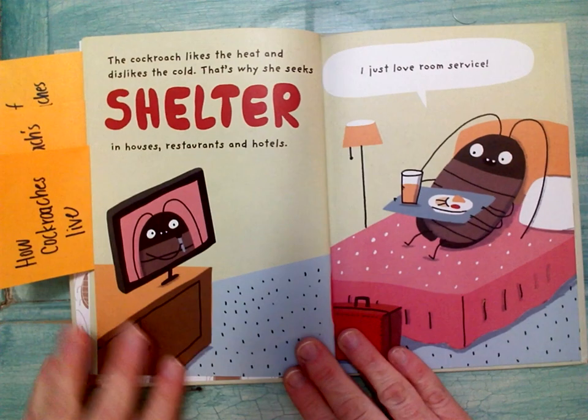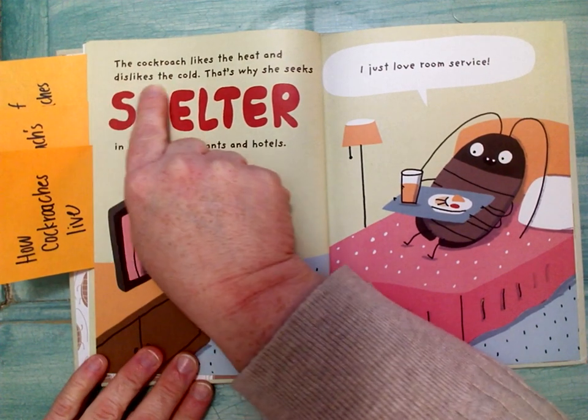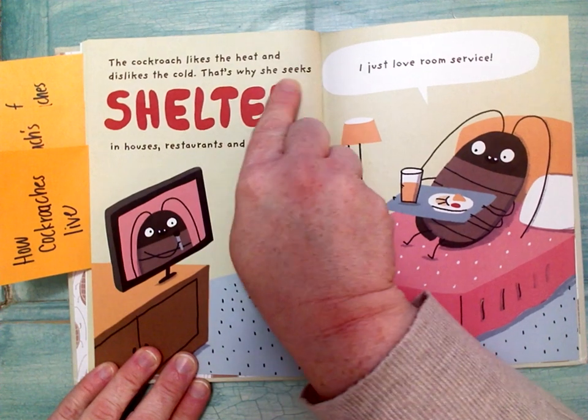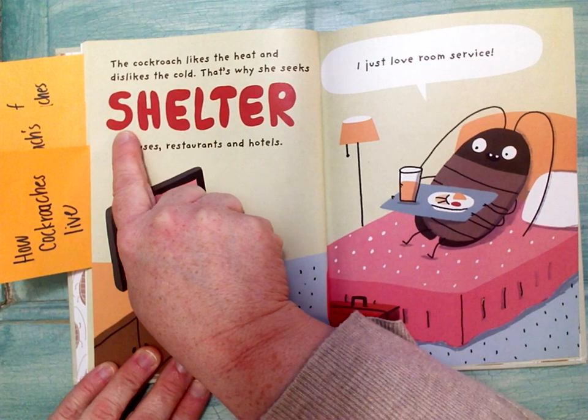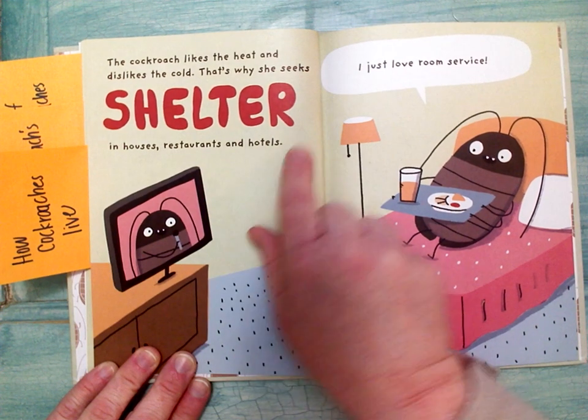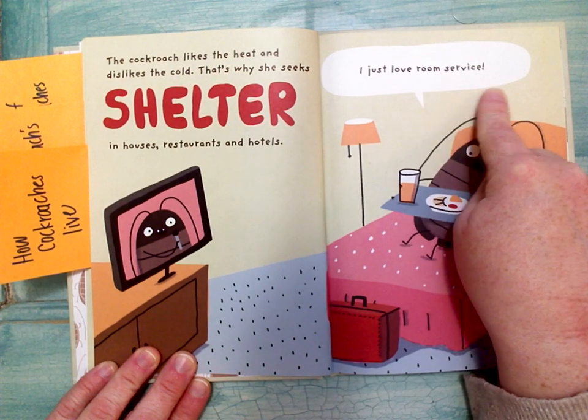This is still about how cockroaches live. The cockroach likes the heat and dislikes the cold. That's why she seeks shelter in houses, restaurants, and hotels. I just love room service.